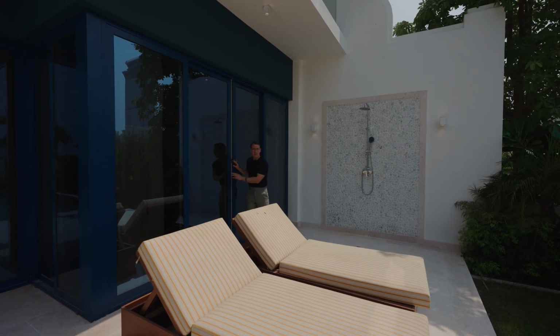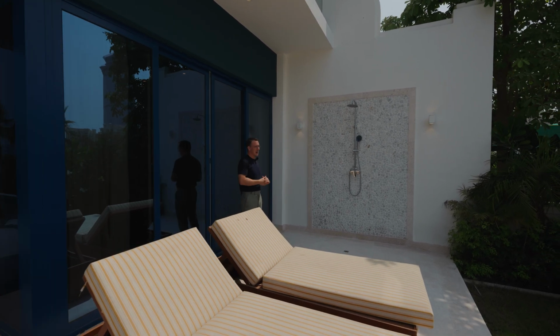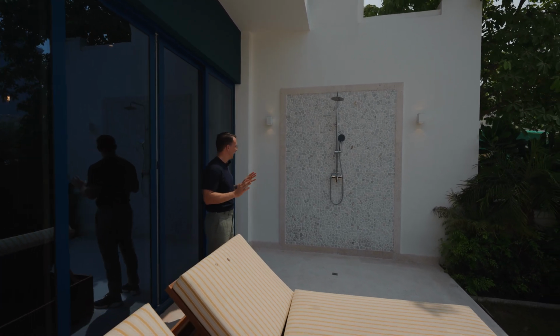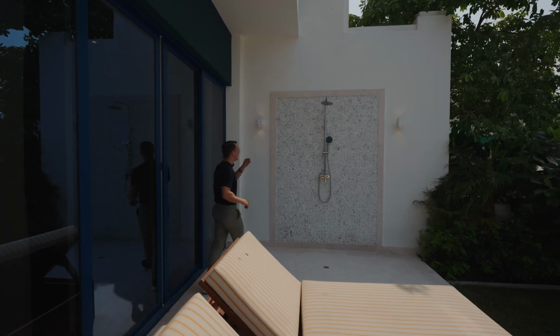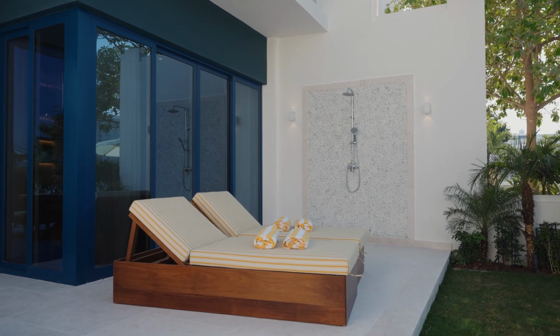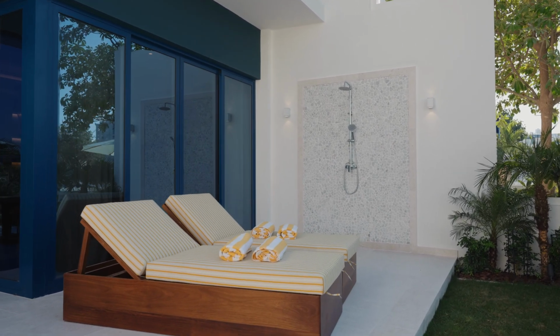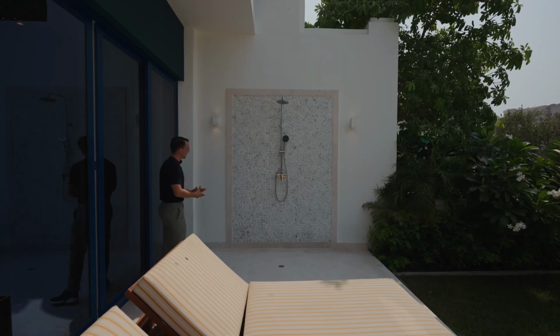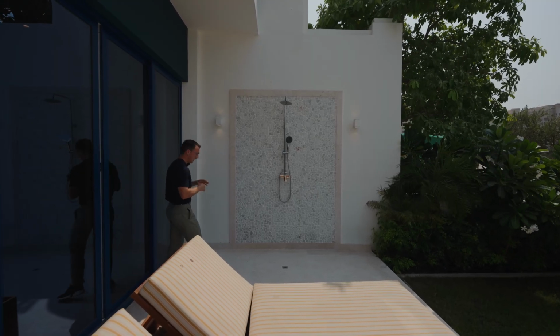All right then, so now we come into the back garden. And this really for me is just a dream space. I would just love to live in this house with this garden. Let's start off to the left here. We have this outdoor shower, and the feature wall here is made from pebbles, and they've all been placed into the plaster. It looks fantastic, really like it.